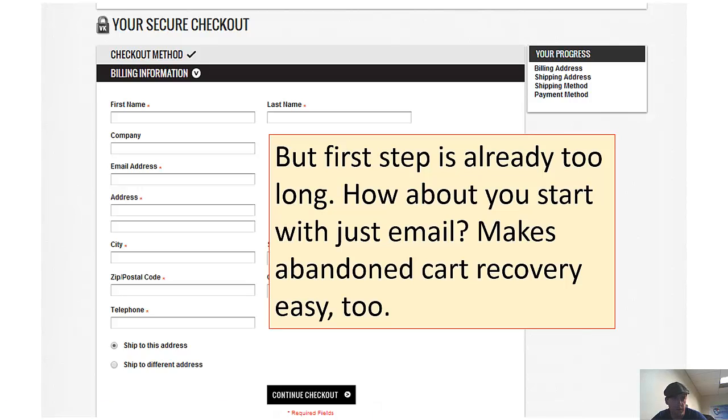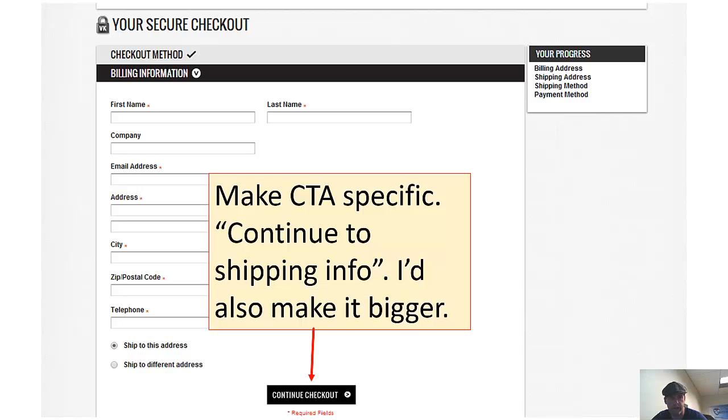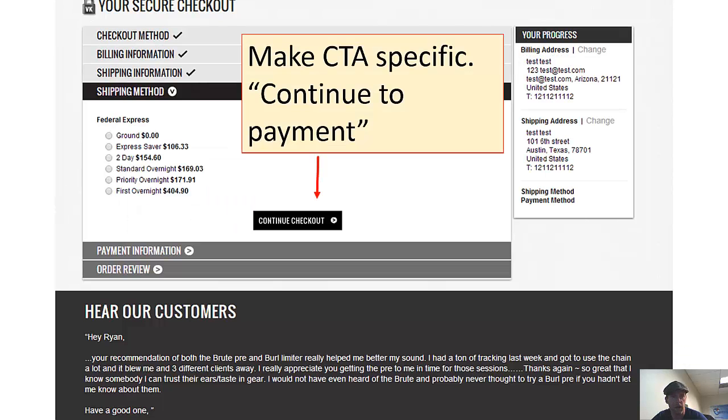So now you expect them to fill out this whole thing, and that's supposed to show me my progress. I don't see any. Continue to checkout. No, you have to make all calls to action specific. And I would also make it bigger. If we go to shipping method, oh well, it was free, but had you told me in the cart page that free shipping is available as an option, I would have probably been more likely to complete this checkout here.